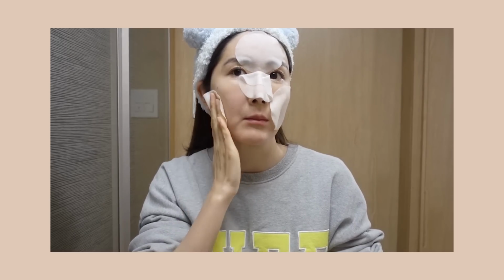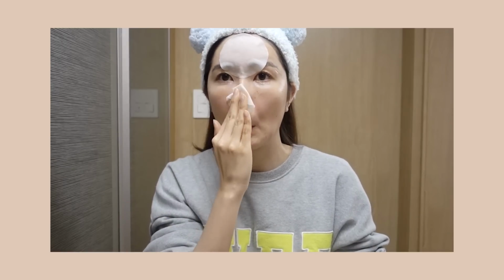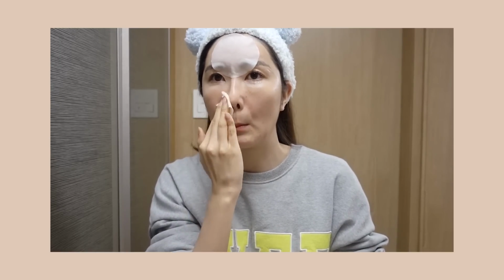If you want a more in-depth review, I did a whole review on it, so I will leave the links here. But anyways, this was such a great cleansing pad. For those of you that are a little bit lazy or need some kind of help starting your cleansing routine because you're so tired at night, this is such a great product.